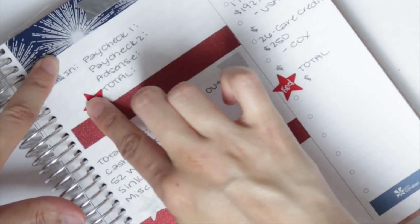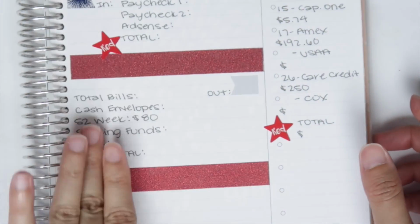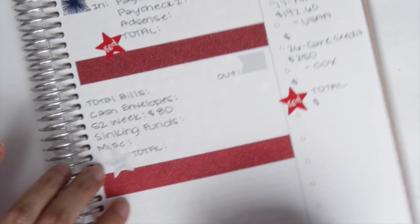So there, I like that it's layered and layered, just to keep it all kind of consistent. All right, moving on to the last page, the last section here.